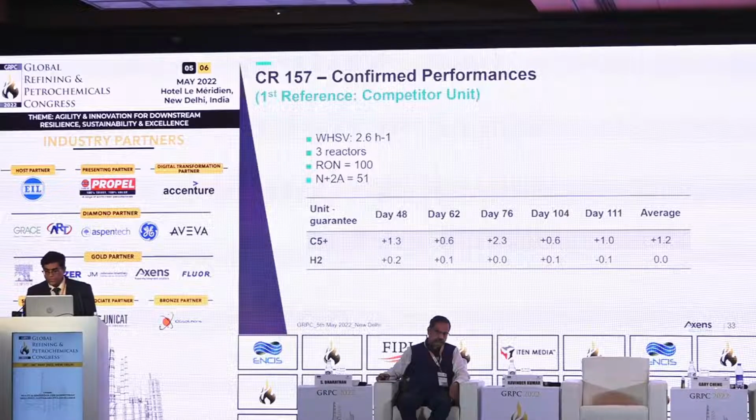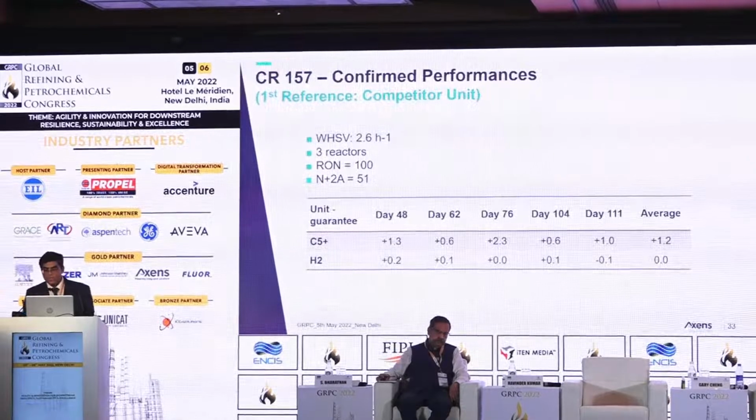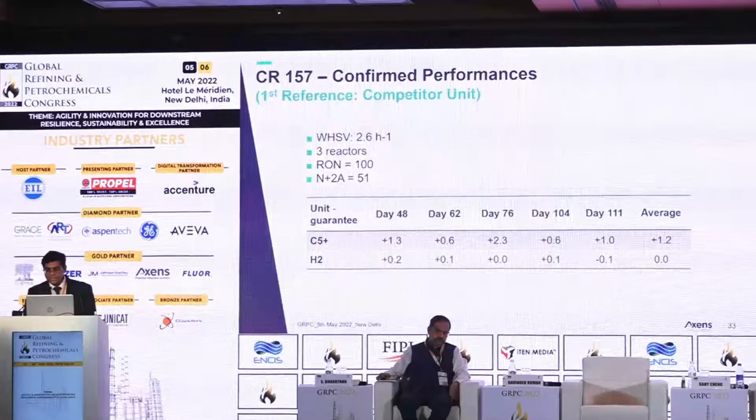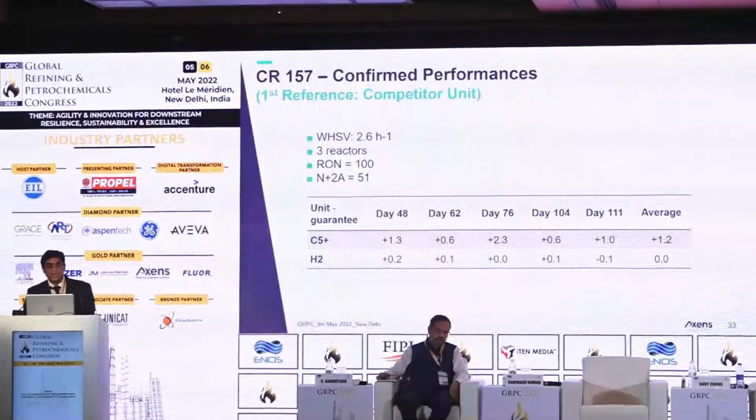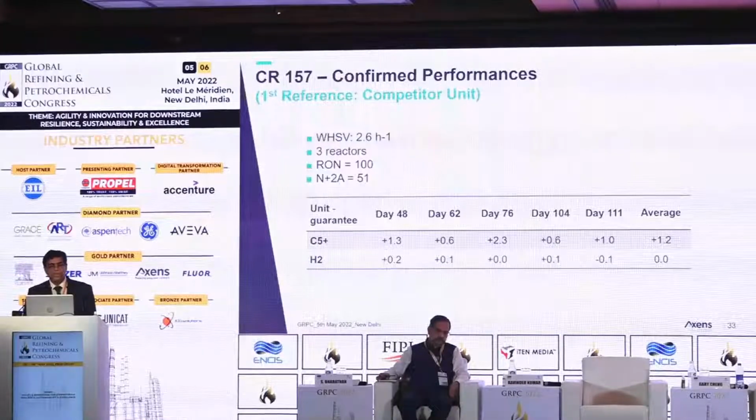In the first reference, that is for the competitor design unit, here we can see the delta performance, actual delta performance versus the guarantee parameters, is varying from 0.6 to 2.3%. So the average is around plus 1.2%.